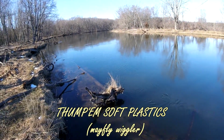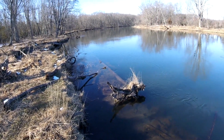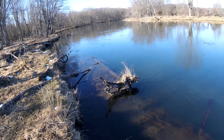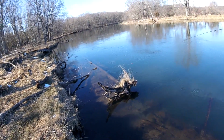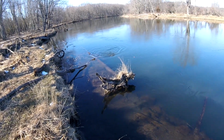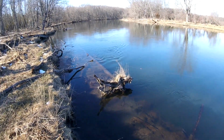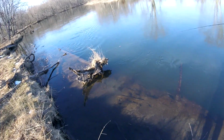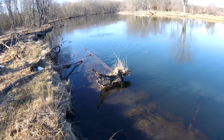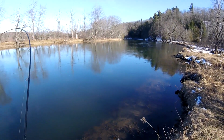Steelhead on our plastic, or your plastic. Oh, it's a nice fish, too. Dan, you are the man, buddy. These baits are working. Boy, we can get her up here to us. Woo-hoo. Just had another one surface right in front of me.